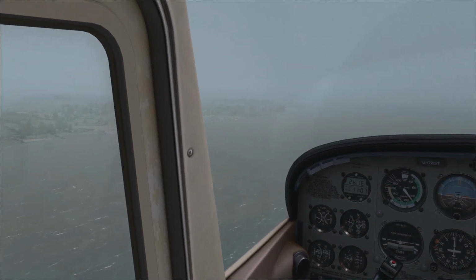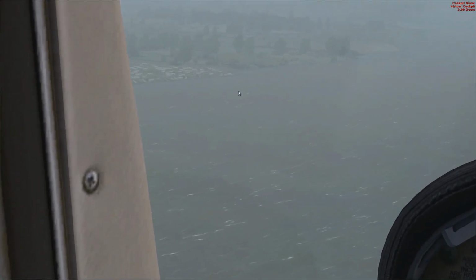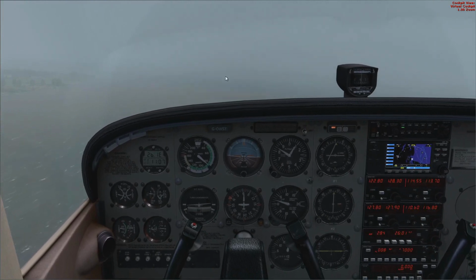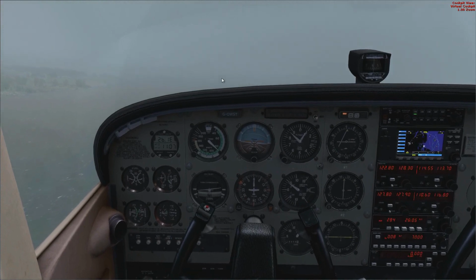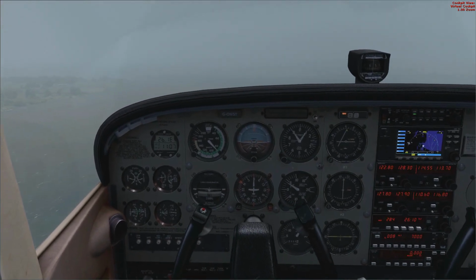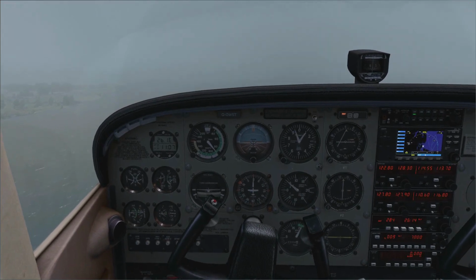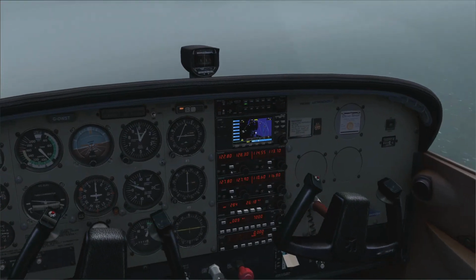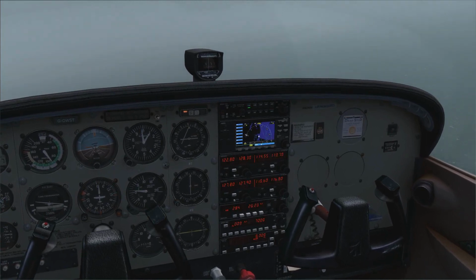What is that? It's like a caravan park or something. What? Oh, it's just a bunch of houses. I thought it was a bunch of caravans. It's a bit weird. A bit of power on, actually. It's around here somewhere. There is, okay, it's over here.